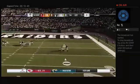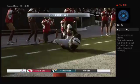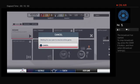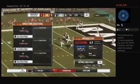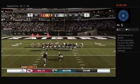Flushed out right. And the Raiders are in for 6. Touchdown. Derek Carr, a 3-yard touchdown run. And the Raiders drive right down the field and score on the opening drive.